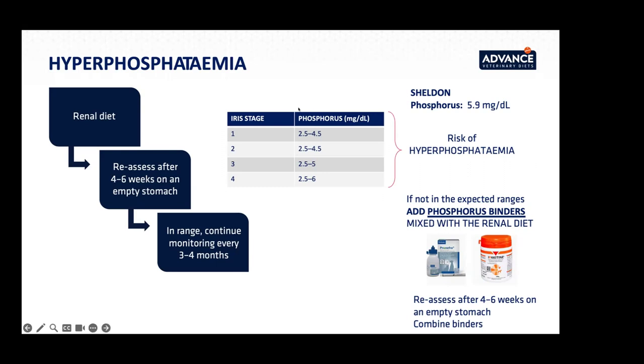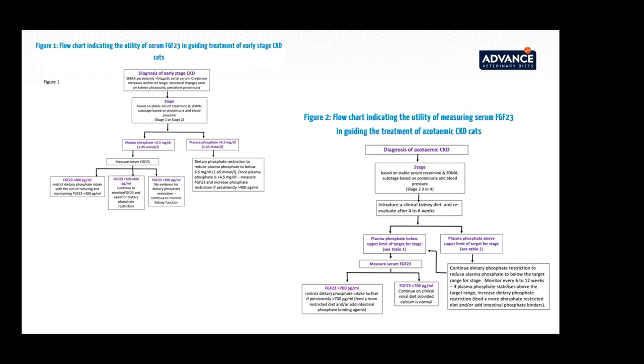Okay. If it is within the range that we need, continue monitoring every 3 or 4 months. In case that we cannot control it with the renal diet after 1 month, we need to add phosphorus binders to the treatment, okay? And again, reevaluate 4 to 6 weeks after the start of the mix of food with phosphorus binder.